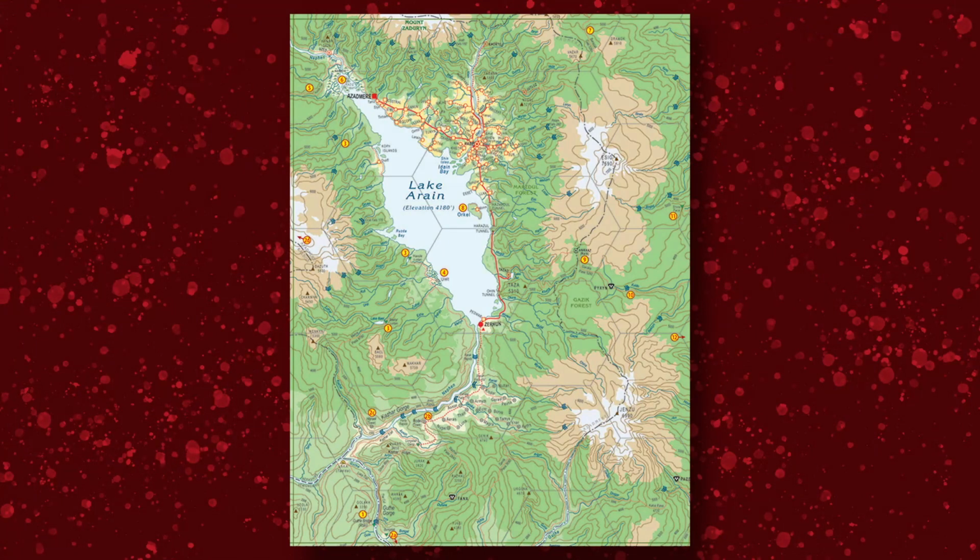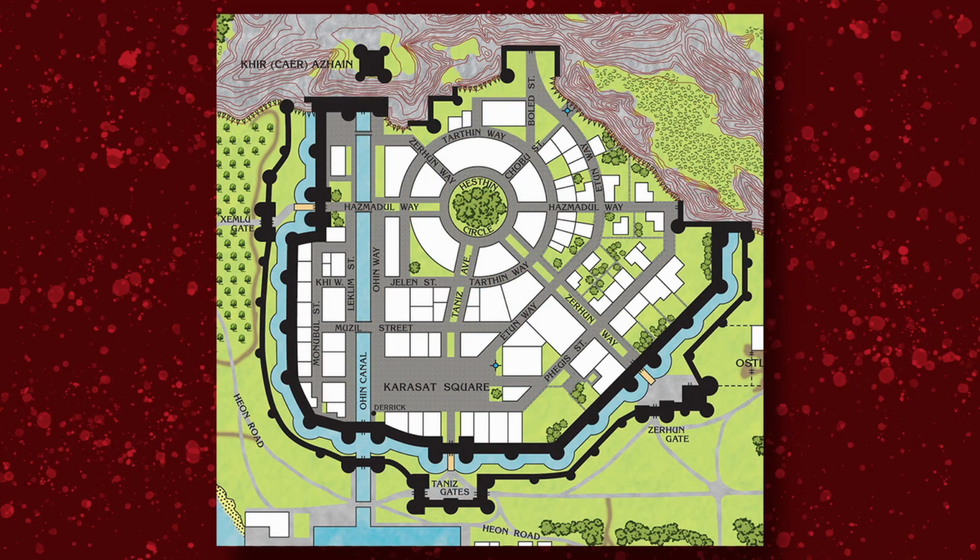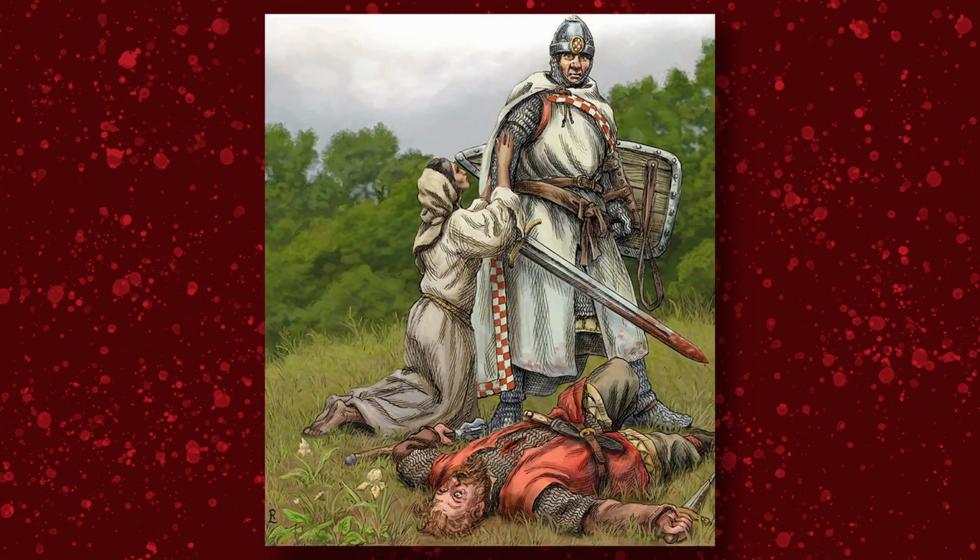Each Harnic kingdom has its own sourcebook with maps and plenty of details about the culture, history, cities and towns, and the people of the kingdom. There are details such as the ruling house's coat of arms, fully mapped towns and cities, and in each place, lots of detail on individual NPCs, their interests, even their motivations.